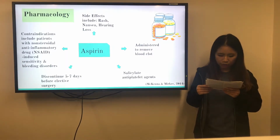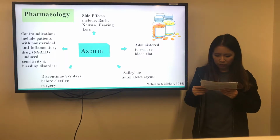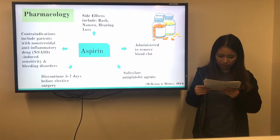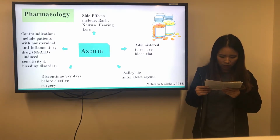Individuals who are allergic to tartrazine dye should not take aspirin. Monitor older adults closely as they may be susceptible to aspirin's toxic effects. Adverse effects are hearing loss, rash, and nausea.